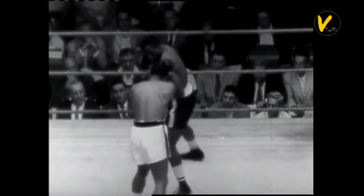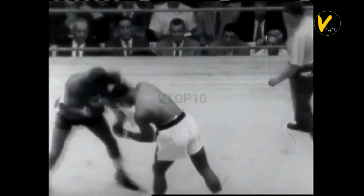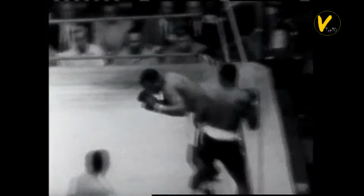Liston pours it on, Bethea trying to defend against the two-fisted attack. Bethea is hurt, and then Liston gets on a left hook. Bethea gamely tries to hold on. Liston with another left hook, a right and another left, and Bethea is down.